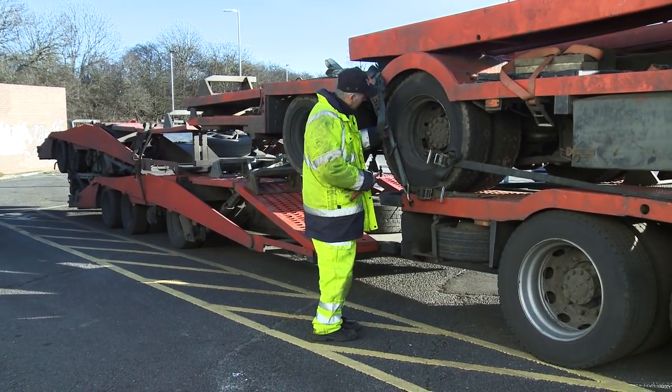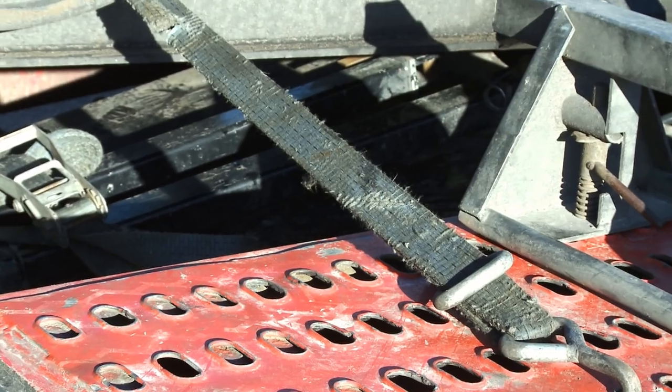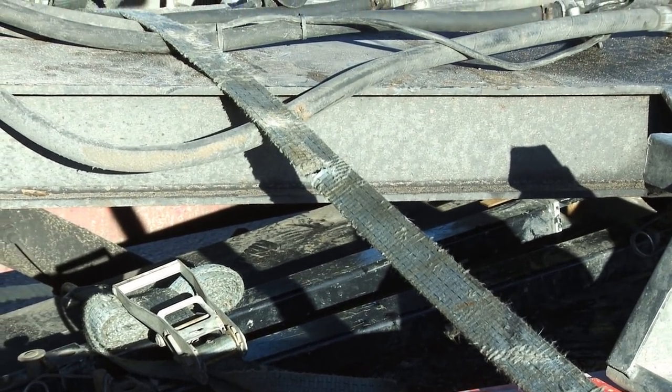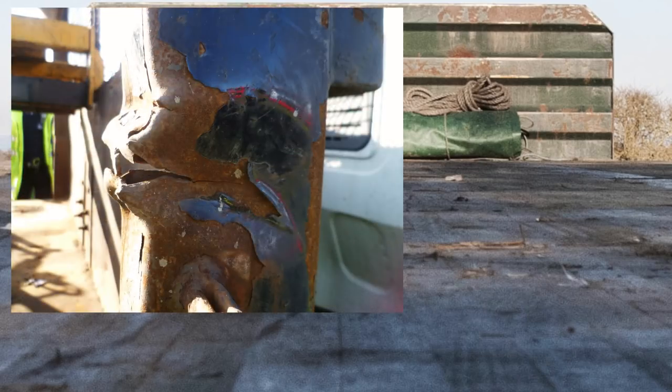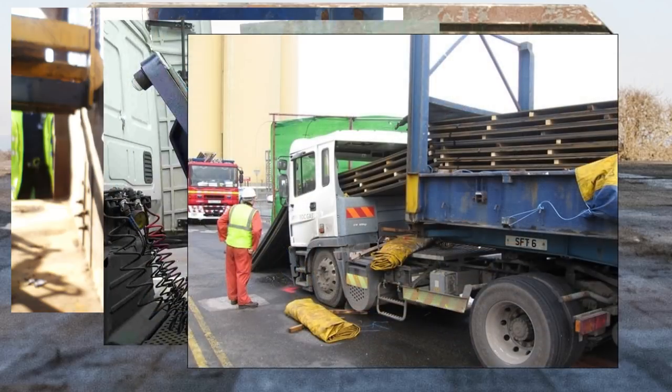Examiners will look at the condition of the equipment used to secure the loads. Webbing straps that are damaged or worn will not be as strong as new straps and could pull apart if the load starts to move. Headboards that are damaged or heavily corroded might not be strong enough to prevent a shifting load moving forward. If some or all of a load comes through the headboard, it could go into the driver's cab.